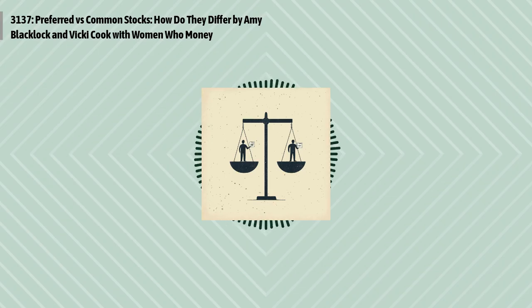The value of a preferred stock, which is issued with a par value, is not driven by market forces. Instead, it's driven by interest rates. If interest rates rise, the par value of preferred stock will drop or be discounted. If interest rates fall, the par value of the preferred stock will rise as a premium.